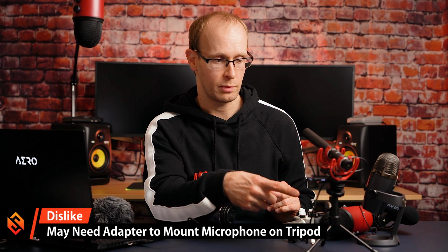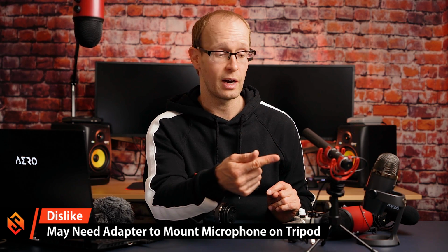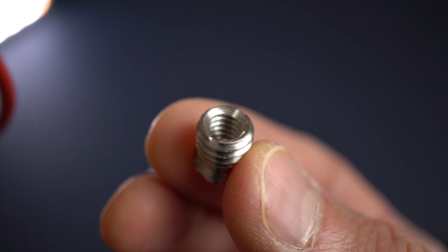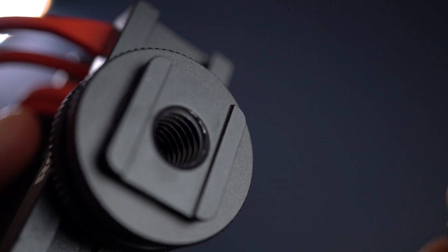The other thing as well, even though I have a Rode compact tripod mount right here where I've got the VideoMic NTG mounted on, by default, this doesn't actually fit. You do need a small adapter for the tripod to mount correctly. I'm going to drop you a link to one of them down in the video description if you want to grab yourself one. It's much easier to have it mounted on a tripod, but again, just a minor issue.